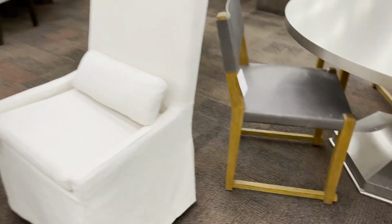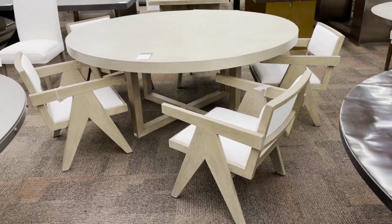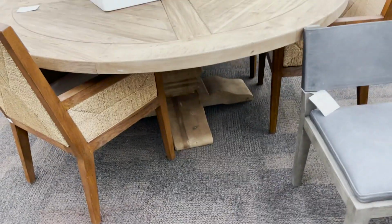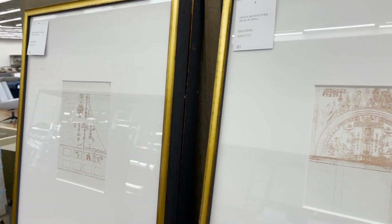They have lots of good stuff here right now. Pretty. I really like this piece. Oh, I just love a good wood table. This one's $24.30, which I feel like is not that bad for a full-blown table. These are $3.30 each. I like these a lot. Totally my vibe. And then they have a bunch of mirrors and a bunch of artwork here. They have a lot right now.